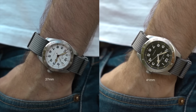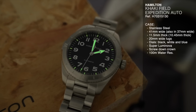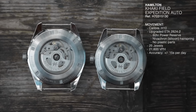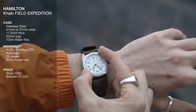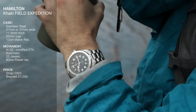The case on this is stainless steel. The water resistance is 100 meters, and the movement inside is Hamilton's H10 movement, which is a highly modified ETA movement. It has a massive power reserve of 80 hours. Now the price on the bracelets kind of pushes this over the budget of £1,000. When you buy it on a strap, you can get it for £920. When you buy it on a bracelet, you can get it for £1,035.